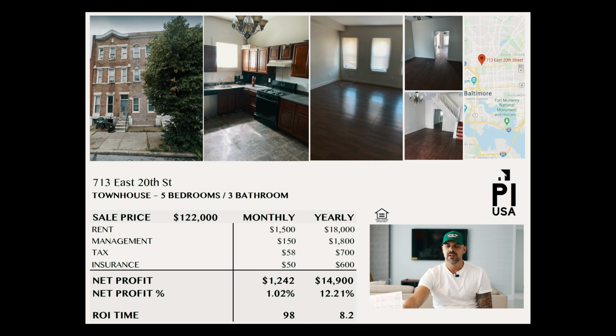That's 12.21%. And remember, the same government that pays you 1%, 2% on the bonds is going to pay you $1,500 in rent, because in the end, the government is paying the rent, not the family. And there's a shortage for houses for Section 8 families, and that's why this is a great business.